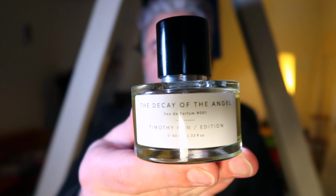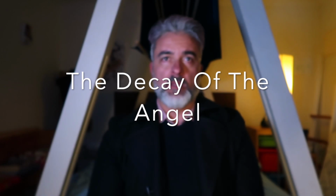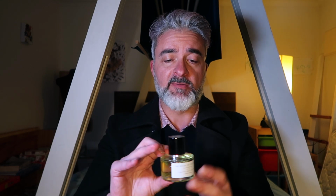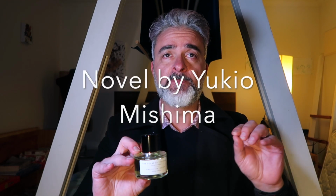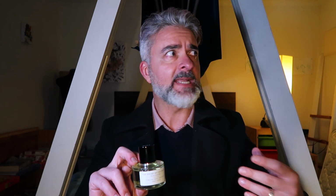This one, The Decay of the Angel. Okay, so what I will tell you about this line from Timothy Hahn is that each fragrance that's available is inspired by a piece of literature, a book. This one is The Decay of the Angel. There are also a couple of fragrances named after well-known books like Heart of Darkness and On the Road by Jack Kerouac. I haven't tried any of the others from this line.